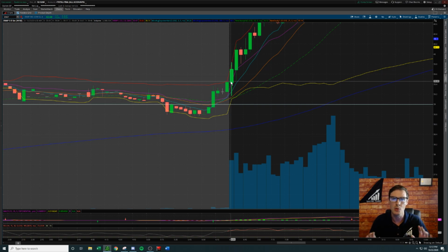So you want to really avoid the first 5 minutes, no matter how far it runs or how tempting it may be to get into a position. It's also likely that if the ticker runs in the first 5 minutes, that it's telling you the stock is bullish for the day, and it's likely going to pull back. So on this pullback right here is where we took our entry at 39.4.